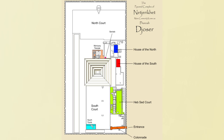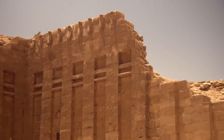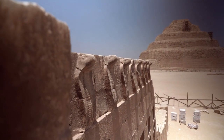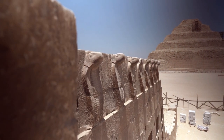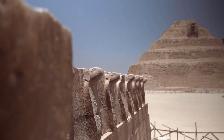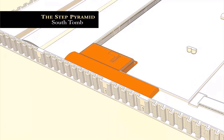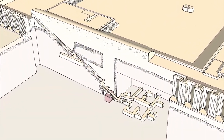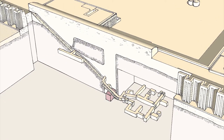In the southwest corner, the wall is interrupted with a token palace, with a projecting platform that retains the same height and details of the inner wall, except for the fact that it has a frieze on top with cobras. South of the token palace, next to the exterior wall of the complex, lies the south tomb, which is a near duplicate of the underground structures under the pyramid, just without the structures above ground. The south tomb has a similar vertical shaft, which replicates the dimensions as the shaft in the pyramid, but the burial vault is a lot smaller.